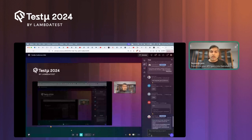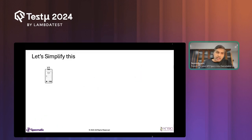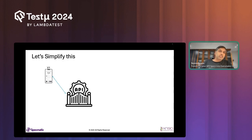Okay, cool. All right. So sounds familiar. So let's try and simplify this so that we can then find a viable solution on this. So let's assume I have version one of my app.